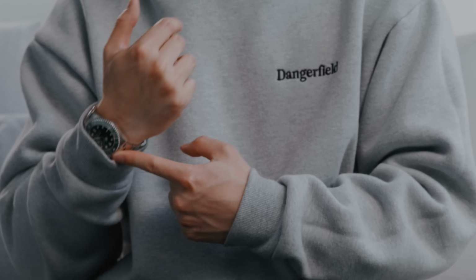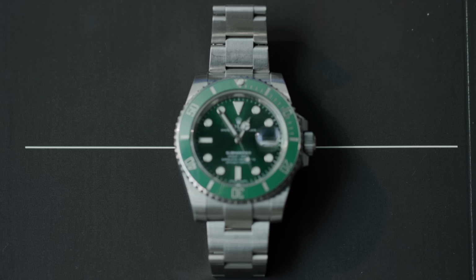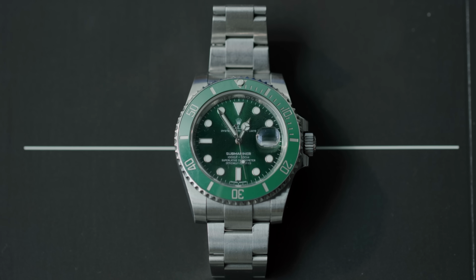The other watch is one that I got after the Daytona, and I wasn't really planning to get another watch after that, but this came up at a really good price. I believe I paid about $16,000 for it. And as you can see, it is just a really nice everyday watch.